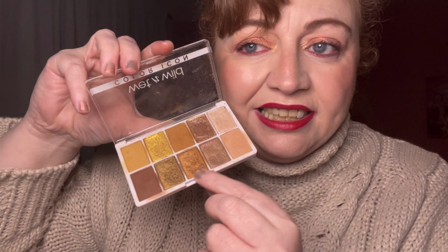Then we've got the Wet n Wild Call Me Sunshine. Love this palette. And again, you're getting some really nice bronzes down here.